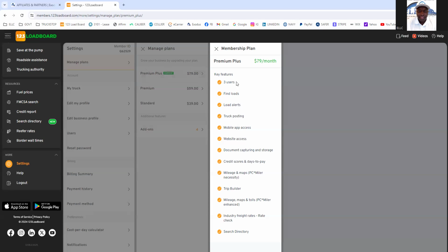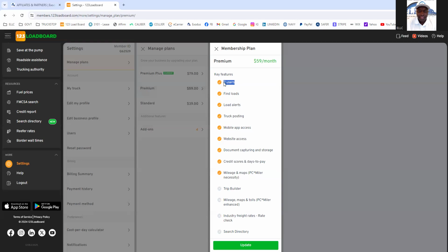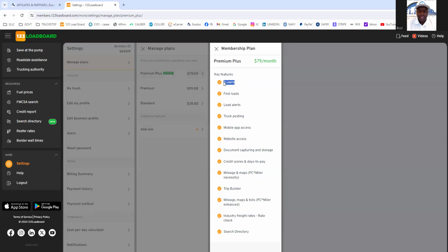But we get 3 users here. You know, the difference between the standard, let's go back to the premium and see how many users it has. So we get 2 users. So you get 1 user license with the standard, you get 2 users with the premium, and you get 3 users with the premium plus. Okay. And then everything else is added. All the features are added to the premium plus at $79 a month. All in all, 3 of them are pretty inexpensive for a load board.